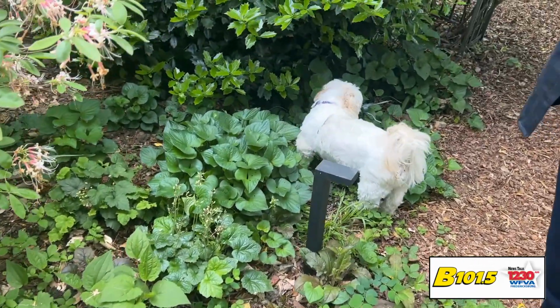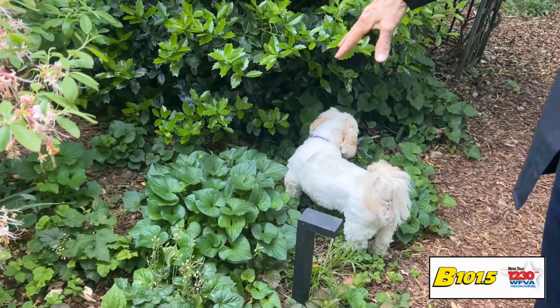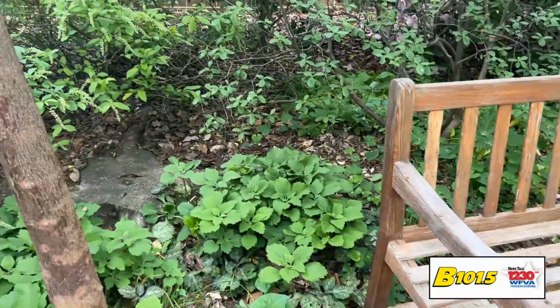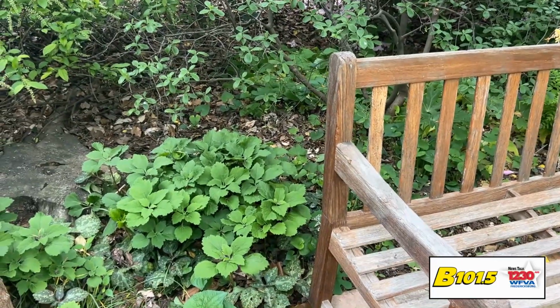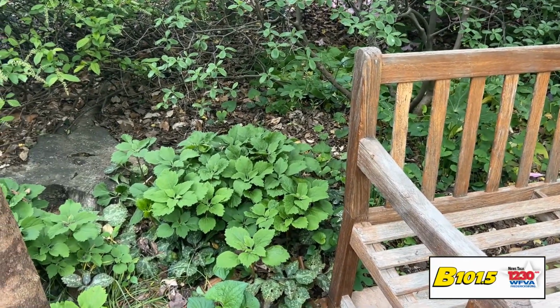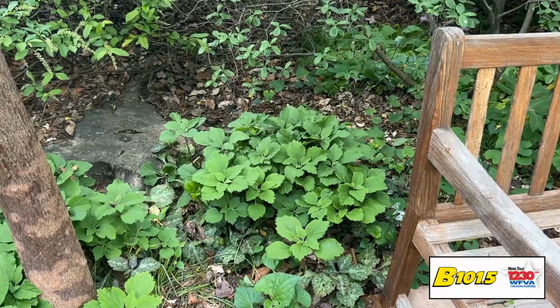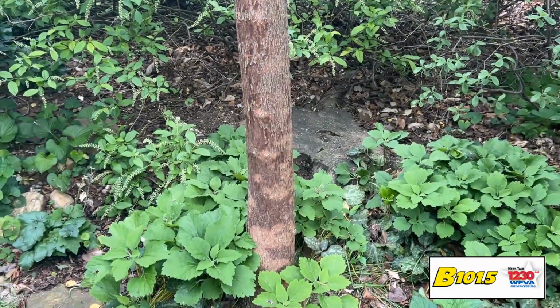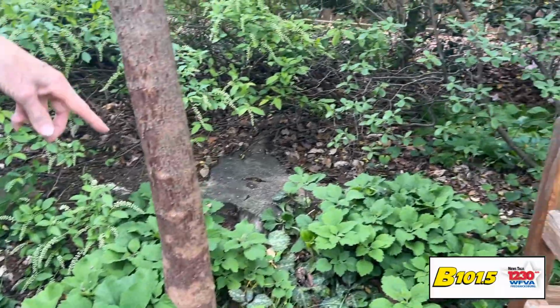This is called, these are wild violets, and then different types of things. And then another thing that just kind of showed up is behind the bench over here. It's called bloodroot. It just showed up. And so the birds deposit that, and so it's a really nice little native. And then this is called Allegheny spurge. It's very green when it starts, and then it gets mottled and interesting when it's later.